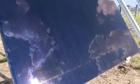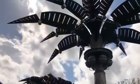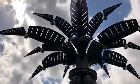Of course, Disney World does have big solar panel fields that you can sometimes spot from the roadways and monorail, but these trees are not collecting solar energy. But that is what they represent.